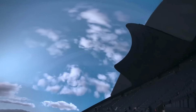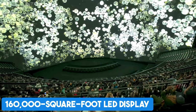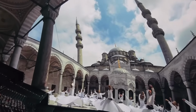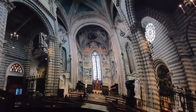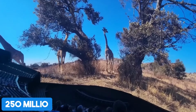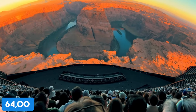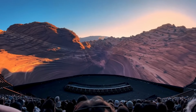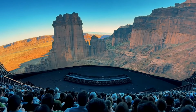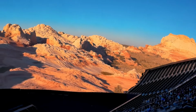Actually, both screens. The main highlight of the Sphere is its 160,000 square foot LED display. That's roughly 3 football fields of screen, all in 16K resolution. Over 250 million pixels, shaped into 64,000 precision LED panels, each engineered with surgical accuracy to fit the Sphere's curve. And it's acoustically transparent, so the sound can pass right through it. Sure, it sounds like magic, but trust us, it's all real, what happens on the inside.